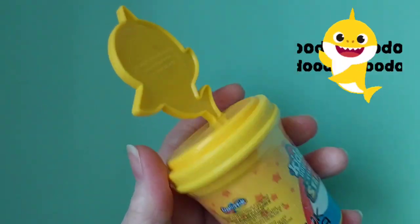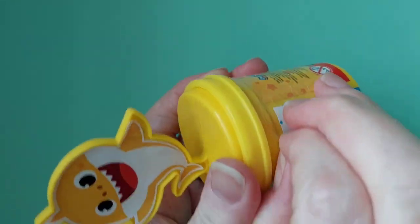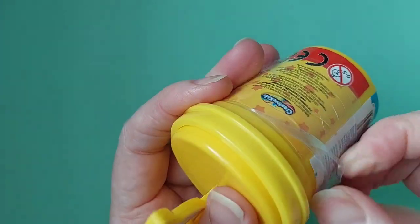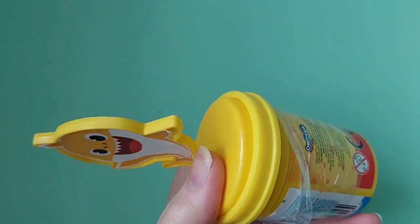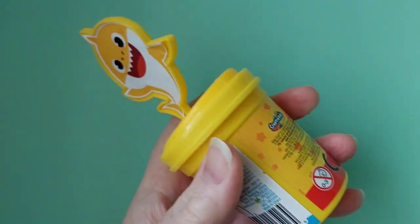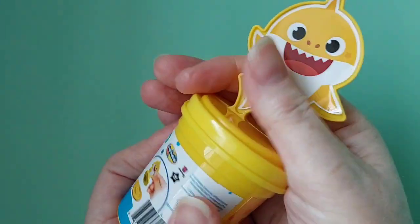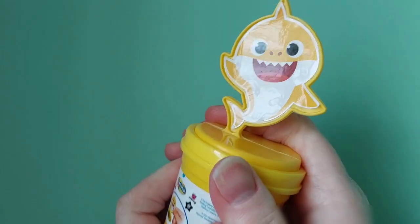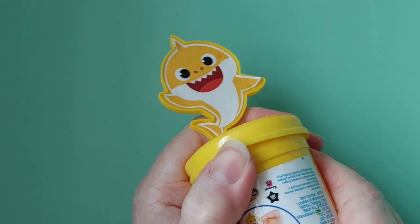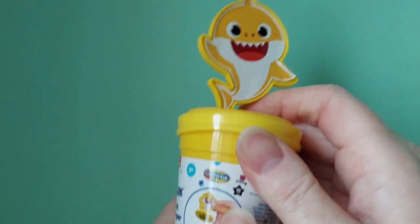Nice, vibrant, bright yellow by the looks of it. It could be just the packaging. I don't know what the inside will look like. Never seen this before. I saw it and grabbed it, as you do. Okay, so the stamp is going to be pretty big if it's that size, maybe. So let's pop all this out and see. Oh, crikey. How are you supposed to get into that?